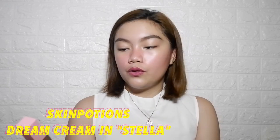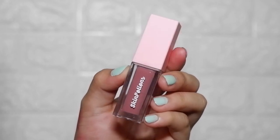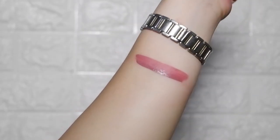Next is yung top 6 ko, which is yung Skinpotions. This is yung Dream Green nila. And this is in the shade Stella. So ito yung swatch niya. Ayan, this has like a combination of brown and parang pinkish violet. I really like it. I'm wearing it right now.